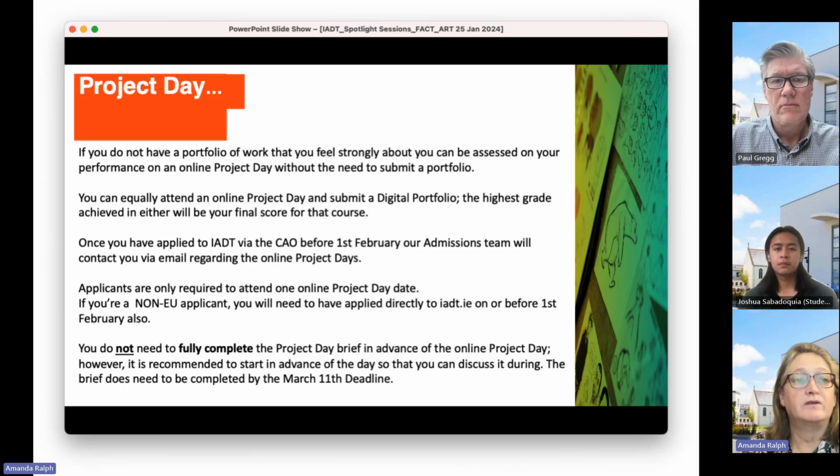Do be aware, if you're going to do the project day, you don't need to fully complete the project day brief in advance of the online project day. However, it is recommended that you start in advance of the day so you can discuss it during the day. But the brief does need to be fully completed by the 11th of March deadline.